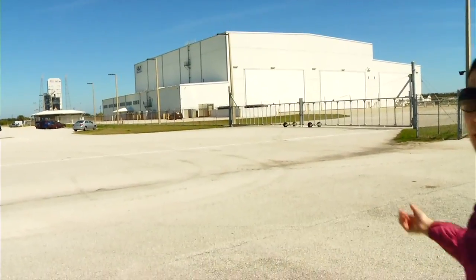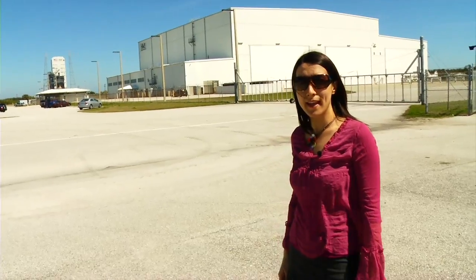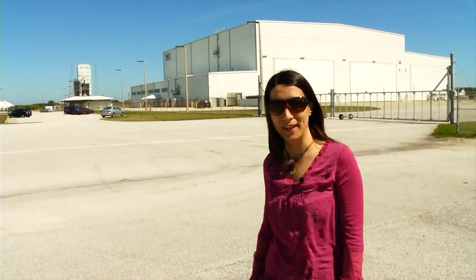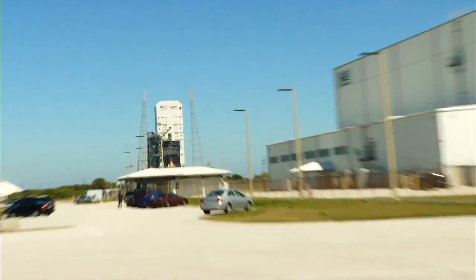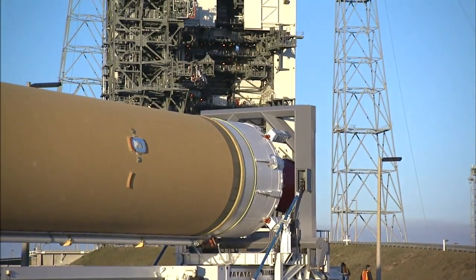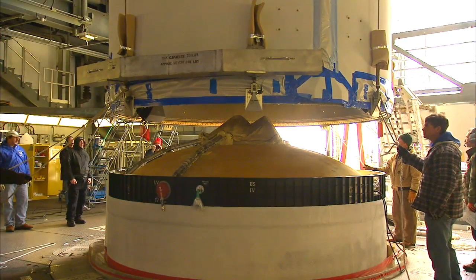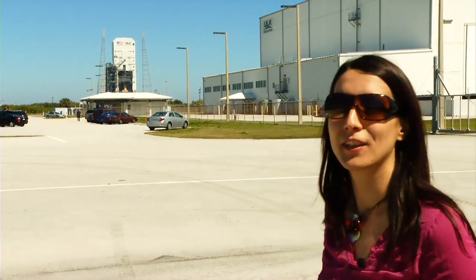This facility here is called the Horizontal Integration Facility, or HIF. This is where they actually assemble the rocket, and Sai is going to show us the different elements of the rocket. Actually, right there you can see the launch pad. And as you can see, it's close to the HIF, so when they assemble the rocket, they transport it over to the launch pad, then they mount the spacecraft on top of it in preparation for launch. So let's go and take a look inside.